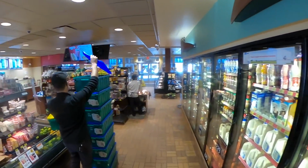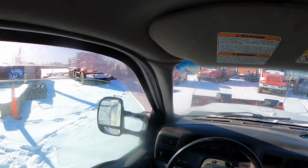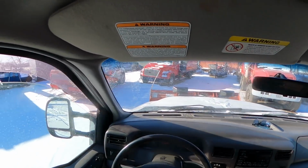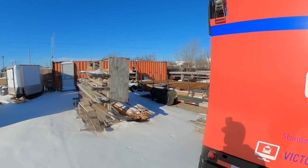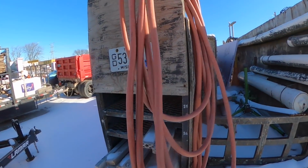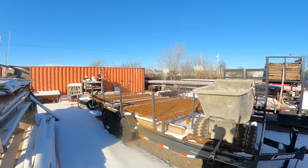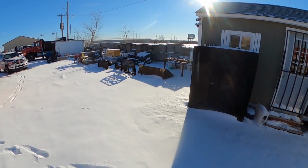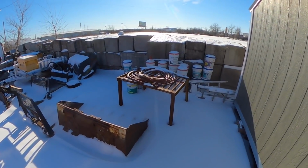All right, I'm just pulling into the yard. This is what the yard looks like in the middle of the winter. Oh, we're not even into the middle of the winter yet. Just the beginning of January. We're not using that hose either. Here's one. Let's see what this one's like.